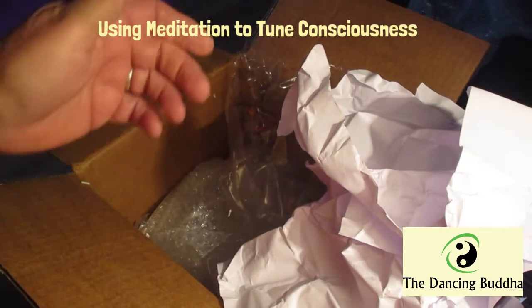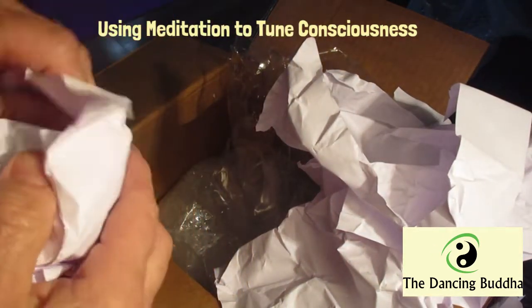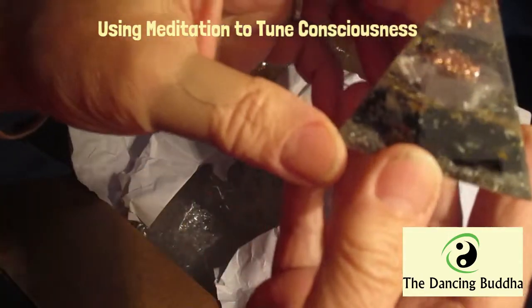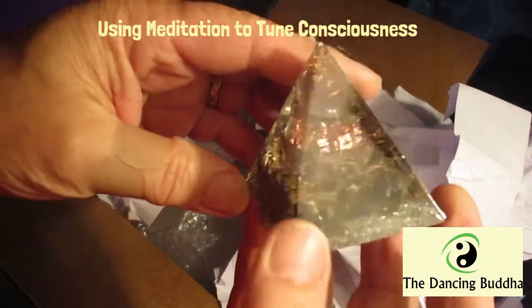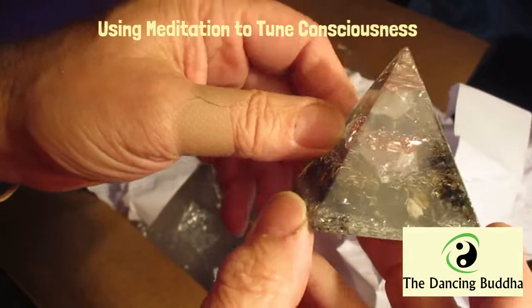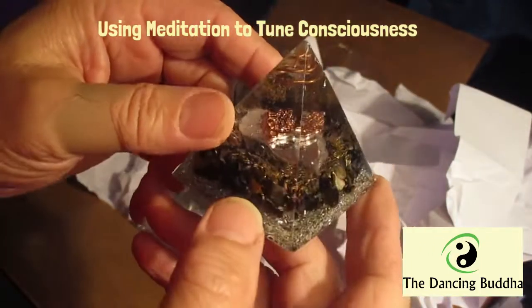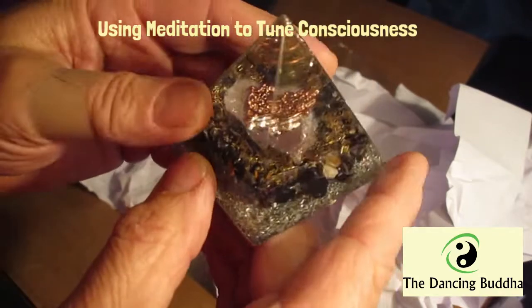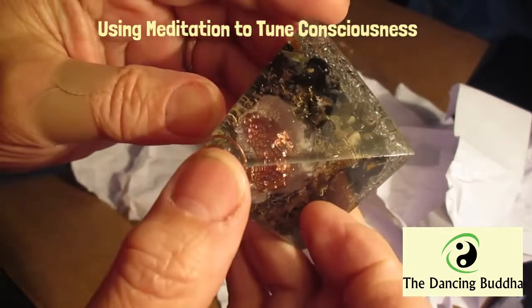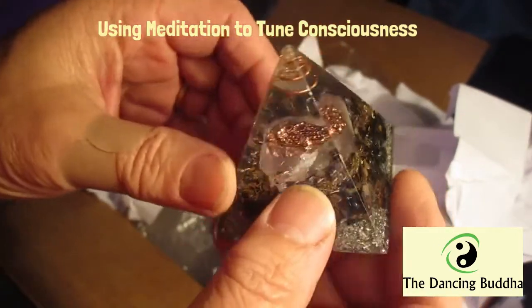12 of them. I've never had 12 of these in my whole life. Oh, this one's beautiful too. I think I like the dark ones. All that negativity in me. Oh, this one's got a Hamsa hand in it too. I like this crystal. I think it's, I don't know what it is. It's beautiful though.